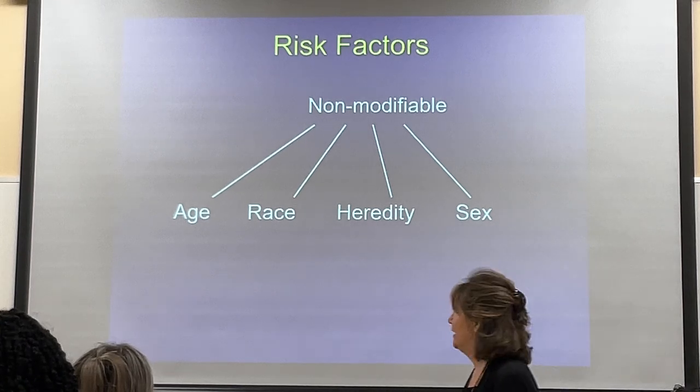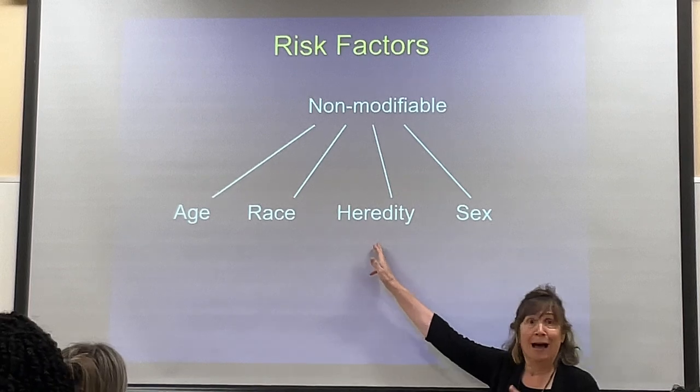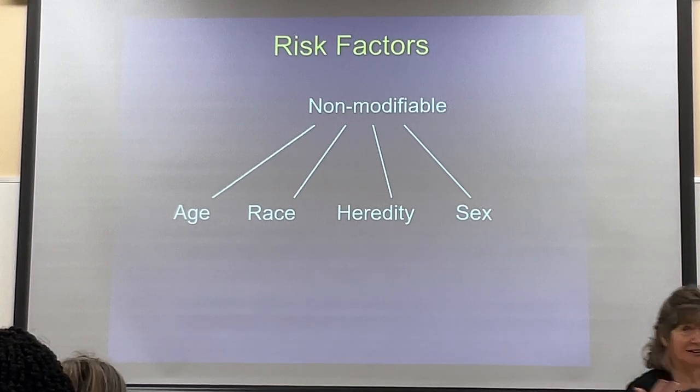There are some things we can't control. You get older, African Americans have a higher incidence, heredity: mom, dad, brother, sister. And sex. It's not just a man's disease: men present at the age of 55, women present at the age of 65.